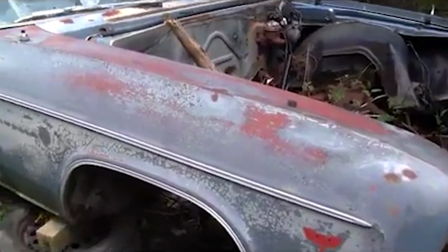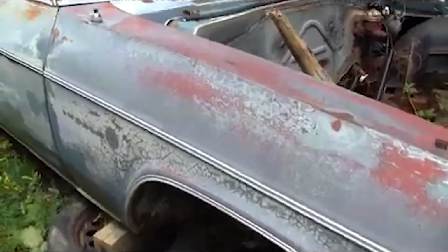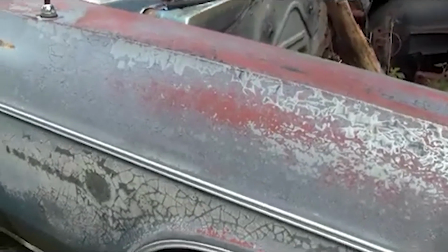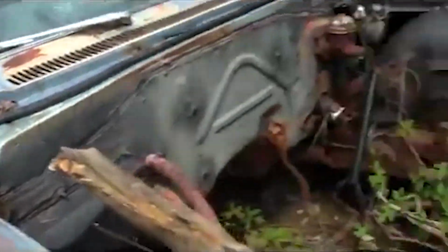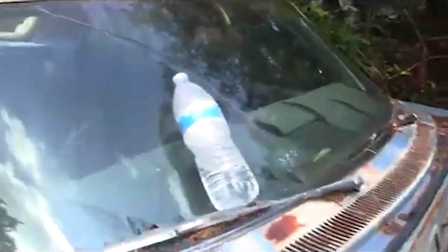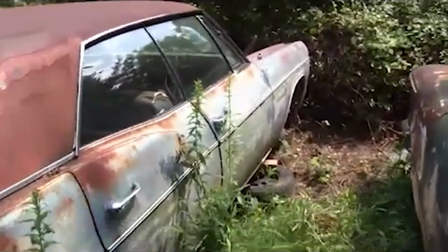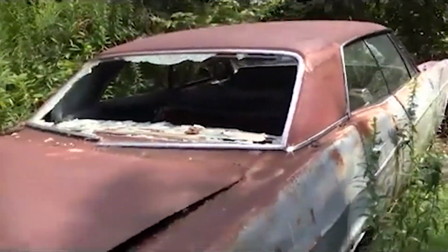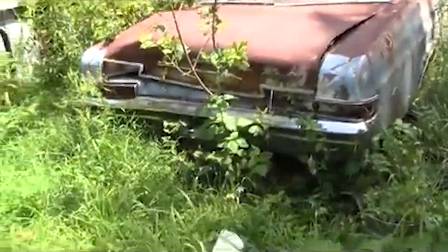Right next to a, what I think is a 66 Impala. I'm sure it was an Impala, or it is an Impala. Power plant's going on this. It was crashed in the left front. Probably why it came in. But it's a four-door hardtop. Still got, well, quite a bit of trim on it. Rear bumper looks good.